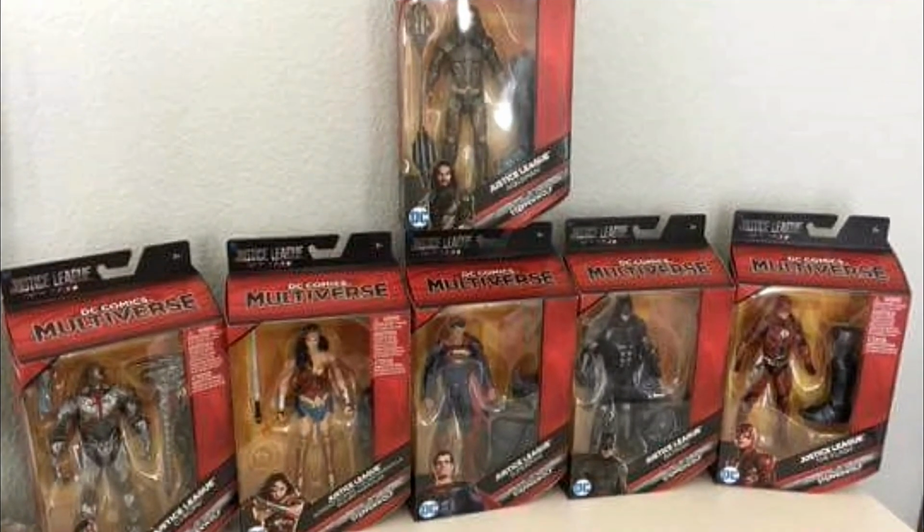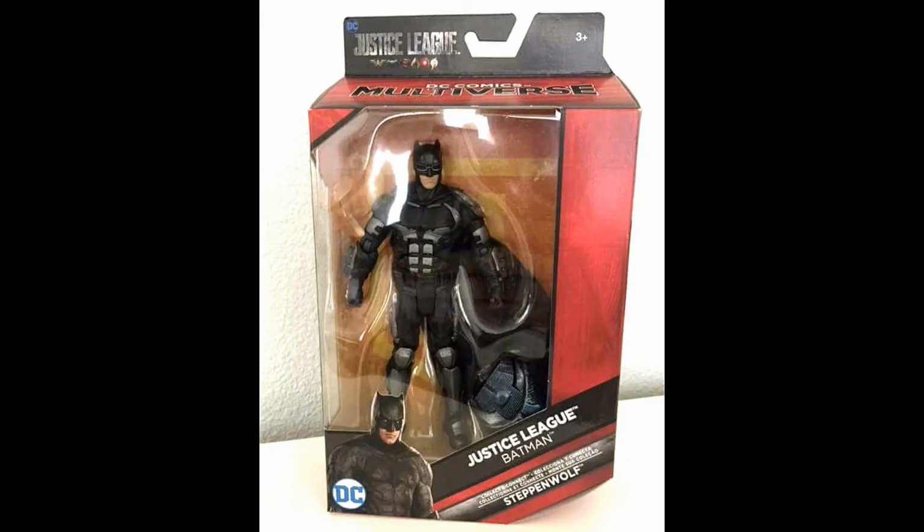So it looks like somebody on eBay has been selling the Justice League action figures ahead of schedule, or maybe it is on schedule. It consists of Aquaman, Cyborg, Wonder Woman, Superman, Batman, and Flash. And the collect and connect piece is supposed to build Steppenwolf, which is supposed to be one of the main, or actually the main villain of the movie.